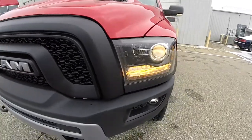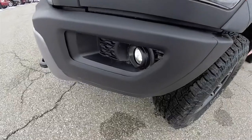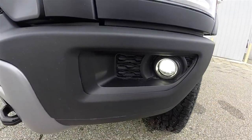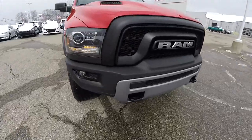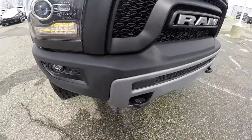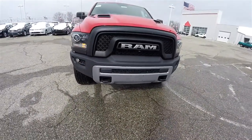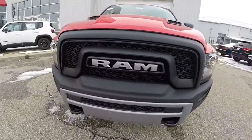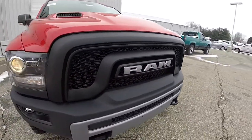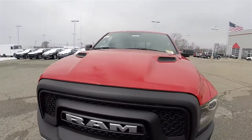Up front, you have blacked out projector beam headlamps with LED turn indicators. You've also got LED fog lamps. Also up front, steel bumper, satin silver accents with tow recovery hooks. Of course, you also have the iconic Ram Rebel grille. Sport performance hood.